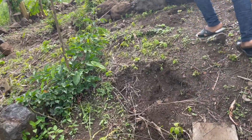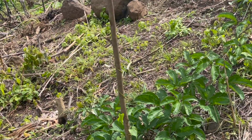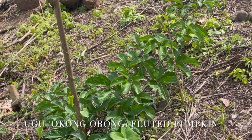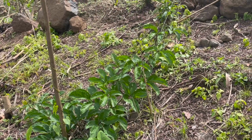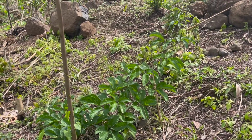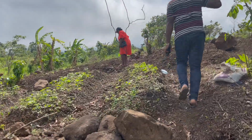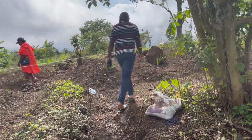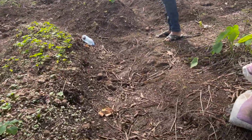Look guys, this is ugu. This is the original. We bought and just made this one. We decided to blend it. We are at Laura and Laye's garden or farm. This is farming in Cameroon.